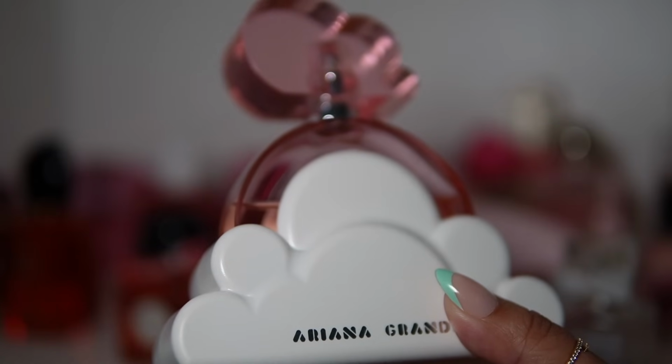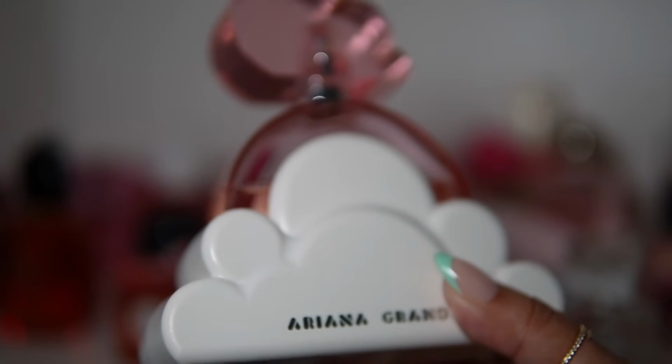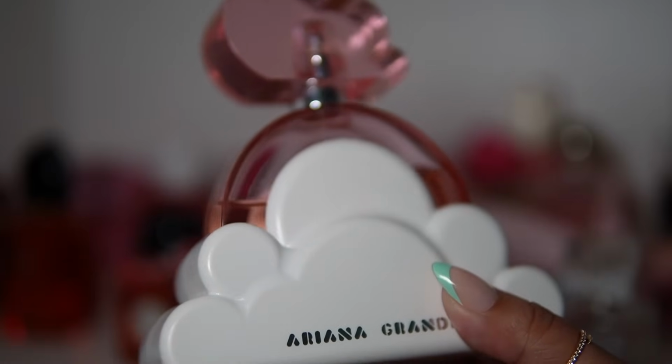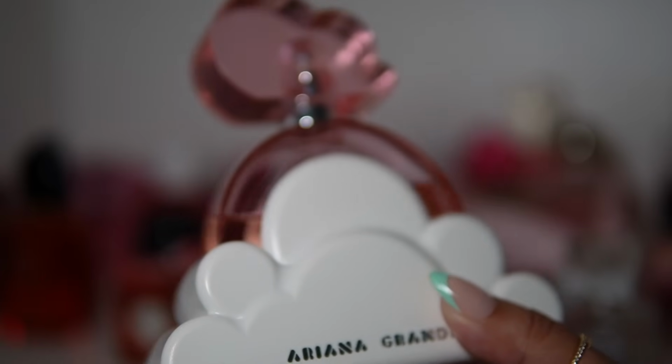Like the last one, the Love Notes, I think it was called, that was just not for me. It kind of smelled like bug spray. I thought I was gonna like it at first, but it did not work on my skin. So I really love these types of fragrances that she comes out with, the fruity sweet floral scents. They just do amazing with those.